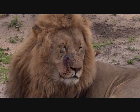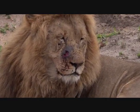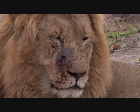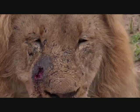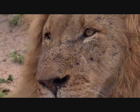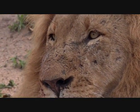Oh, the joys of being a dominant male lion, hey, buddy? Shame, you can see it's hurting him, you can see the way his eyes are. Ouch. Ouch.